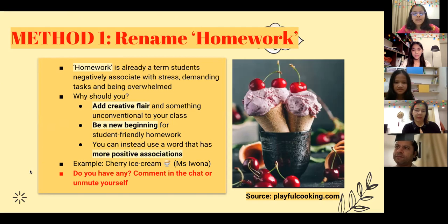Toto, if you had the opportunity to rename homework, what would you rename it to? I would rename it to the Mexican delicacy of churros because they are so delicious, and I always smile when I think of them because it's such a great delicacy to eat. I would go for something a bit simpler like chocolate because I think that's just something I love eating.